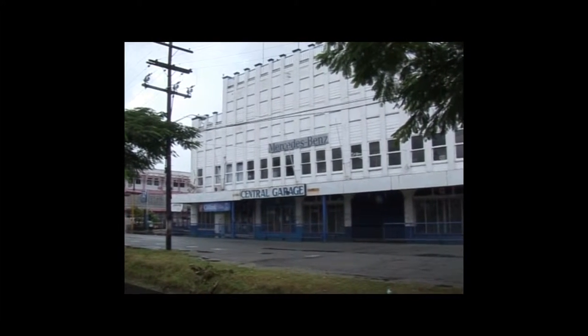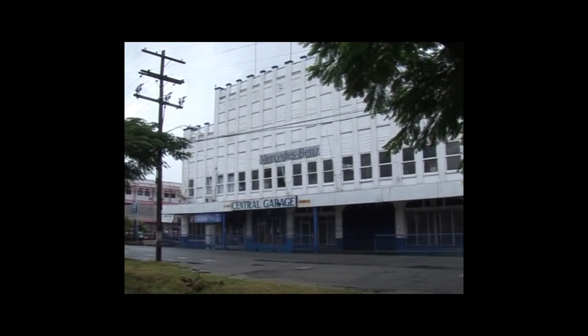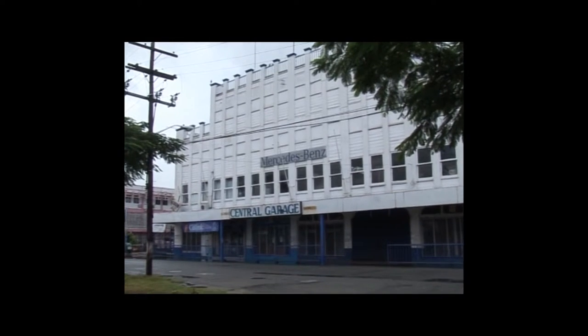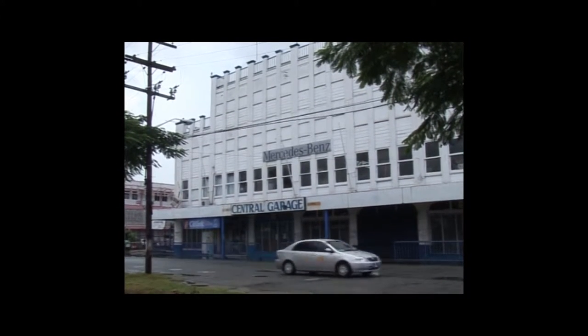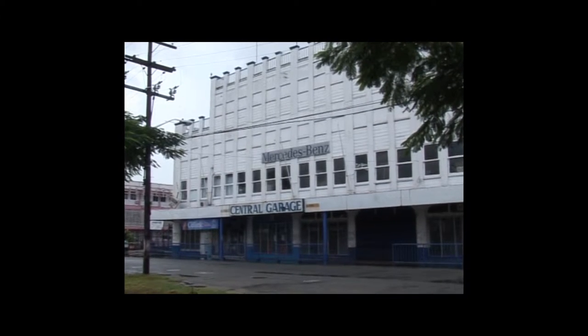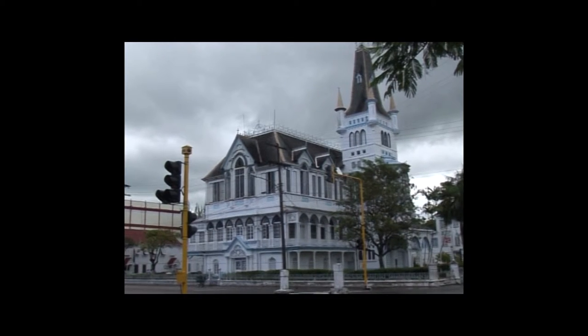Central Garage Building. This imposing wooden structure, with its high-walled facade, was originally constructed with an indoor garden. Today, this building presently houses the representatives for Mercedes-Benz in Guyana.